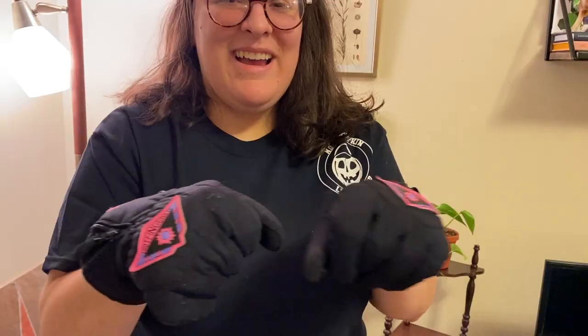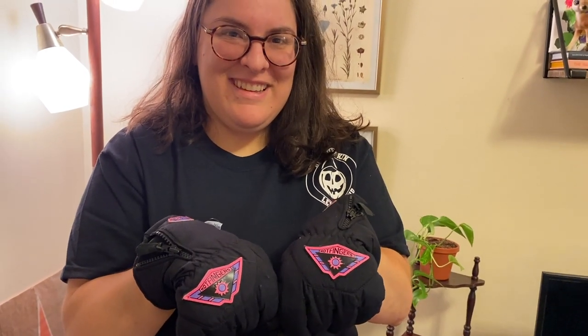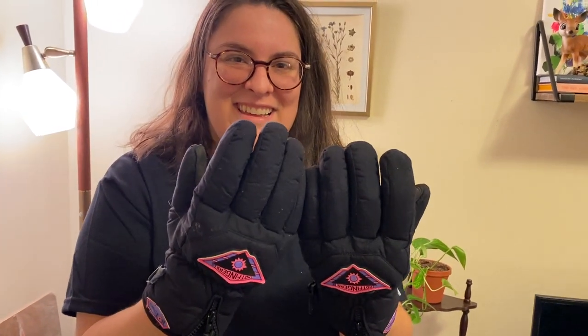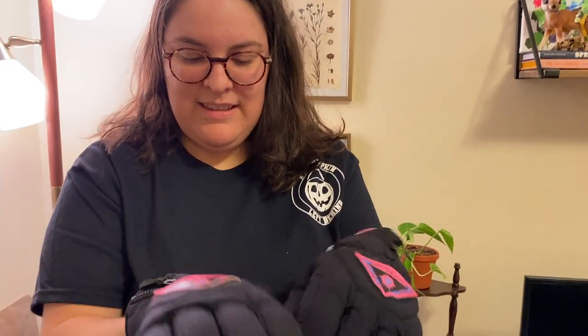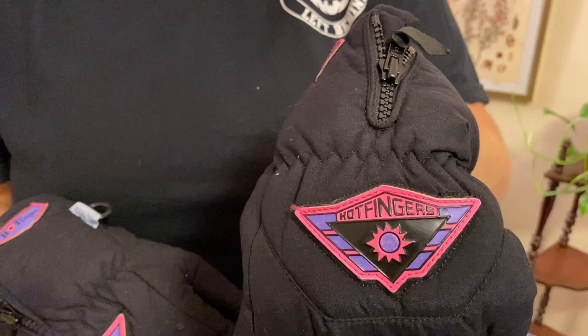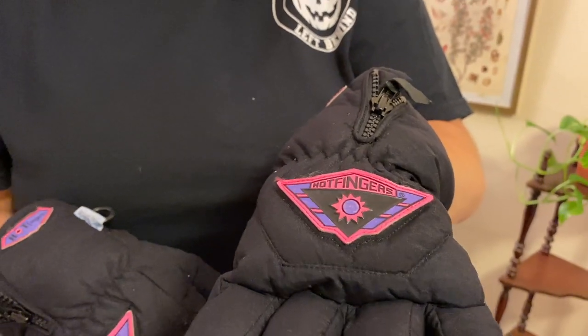These are also cool. I feel like a Power Ranger in these. Yeah, I can see that. I picked them up for myself to use in the winter. I figure they were $1. Why not? They're very thick and they're called hot fingers, so hopefully they'll keep my hands warm.